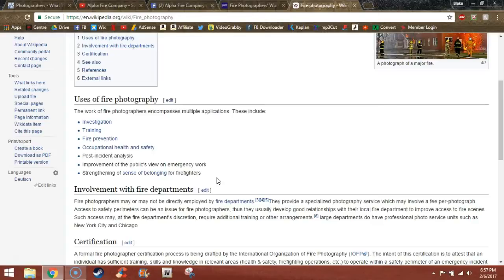They can also be used for post-incident analysis. If there's something that command would like to see after the incident's over, maybe in an investigation where there was an arson, somebody can take a look at your pictures and look to see the crowd. I had a photographer buddy taking pictures of a scene that ended up being arson, and the photographer actually caught the suspect in one of his pictures, and the police used that evidence in court.